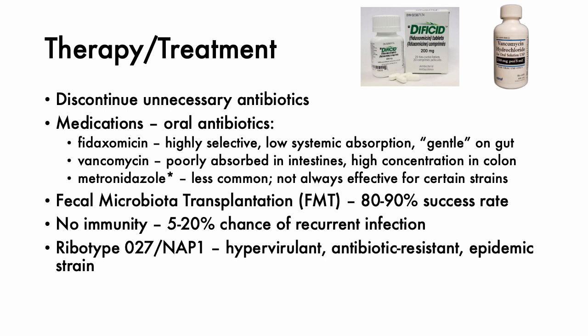Metronidazole, I don't know if I said that right, but that one's less common. It's a little bit more old school. People are questioning its efficacy, and they're not really sure if they're effective against all strains of C. diff.